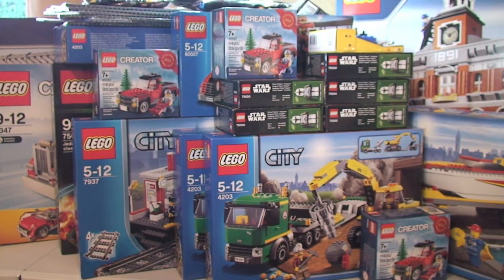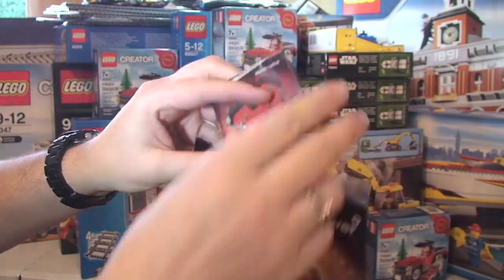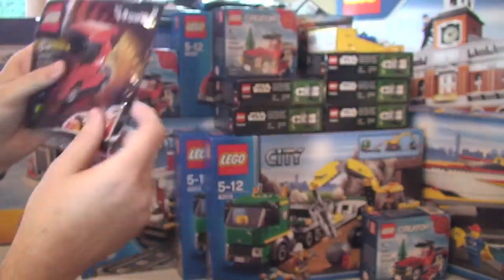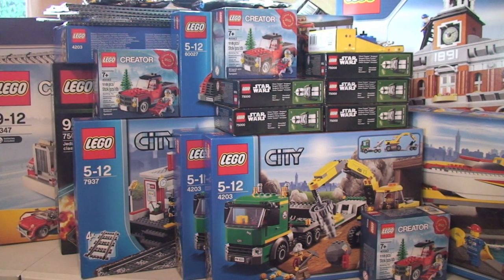We've actually got another truck, and it's unopened because I've already opened this, built it and reviewed it. I just haven't uploaded it yet, so that'll be uploaded soon. So I've got two of them. I've got one more to get, then I've got the complete set.